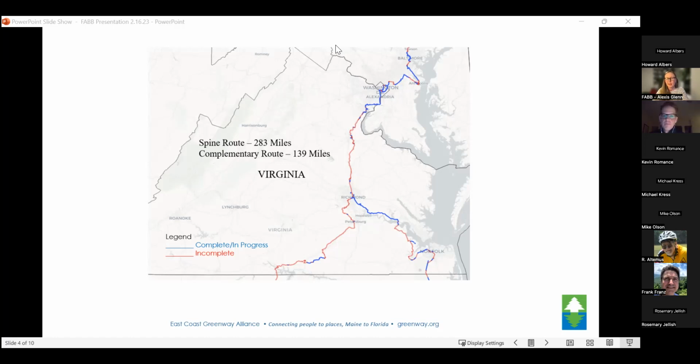Definitely. Yeah, you mentioned in your presentation the importance of signage, and so folks who are not necessarily in the digital world, or when you're biking, you don't want to stop and look at your phone all the time to figure out where you're going. So that's super important to have that on the ground signage.